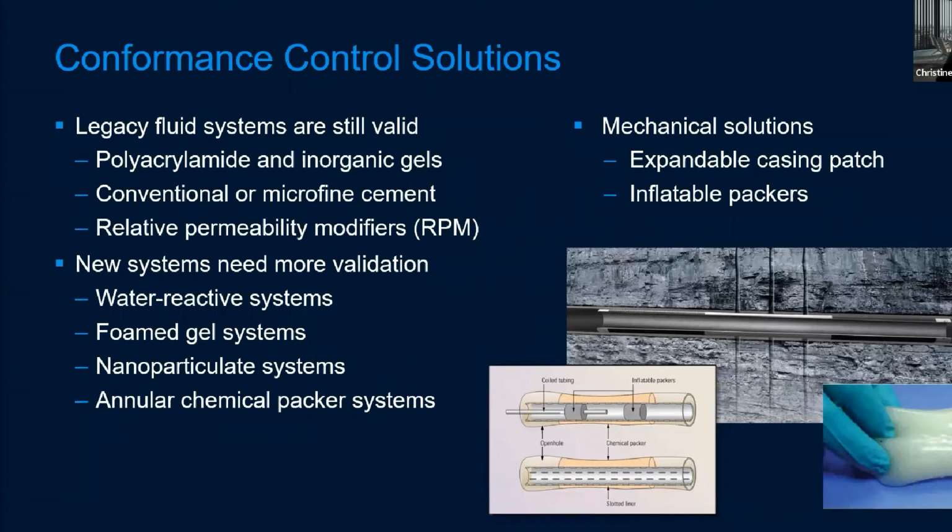As we move on to talk about our conformance control solutions now. Success of the water shutoff is dependent on proper identification of where the water is coming from. Water shutoff solutions for near wellbore problems, such as casing or tubing leaks or flow behind the casing, and fractures and faults, such as between an injector and a producer, typically rely on mechanical or fluids and chemical solutions to address the water conformance control.